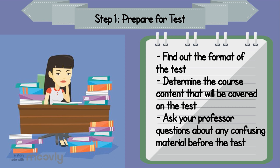If you are confused about or struggling to understand a concept, any questions that you can get answered before the test can only help you when you are taking it.